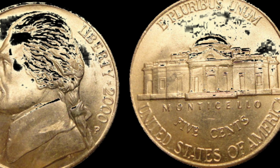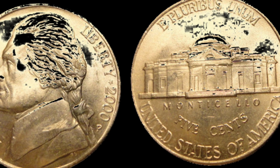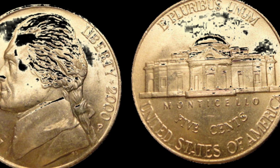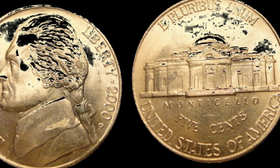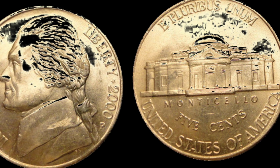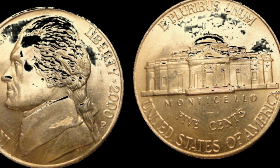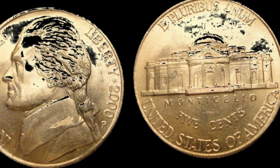Examine the design closely. The first thing you should do is closely inspect the coin for any imperfections or strange features. Are there any doubled letters or numbers on the coin's surface? Does Jefferson's image seem to be more pronounced than usual, or do the details look unusually sharp? These could be signs of a double die error.